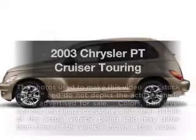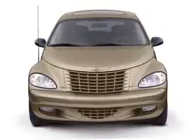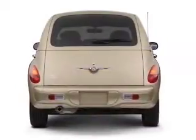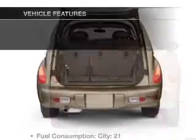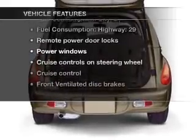Stunning, the 2003 Chrysler PT Cruiser. Travel the roads in style and comfort in this great vehicle. With an efficient four-cylinder engine that responds smoothly to its automatic transmission, premium wheels lend a distinctive appearance. And with these notable features, you won't want to miss out on the opportunity to own this amazing ride.